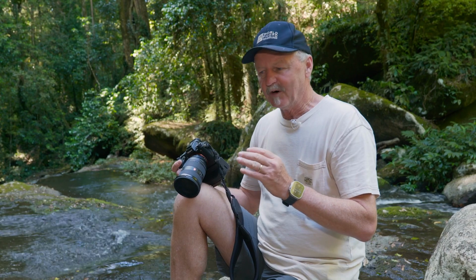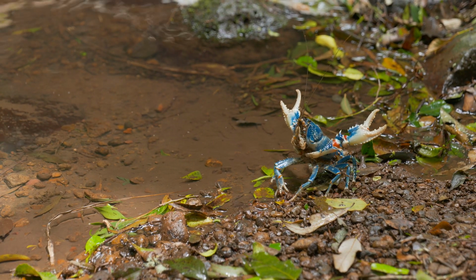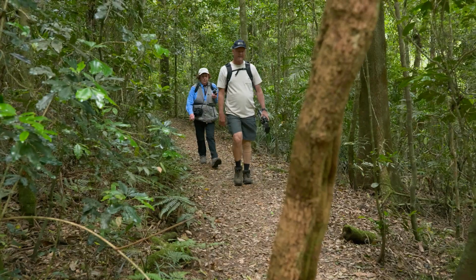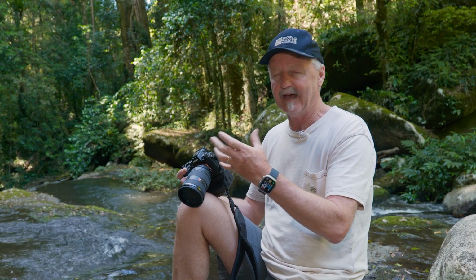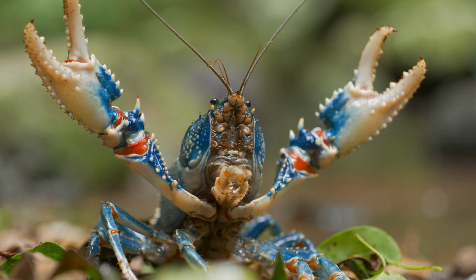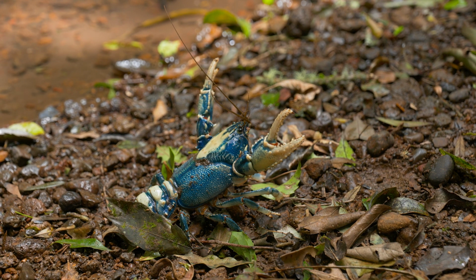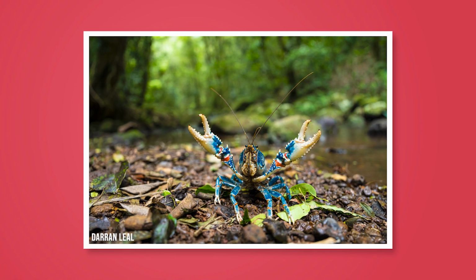That particular animal, I've found it in all sorts of different environments. You can see it in the water, in the creeks, sometimes it's on the water's edge, and occasionally, especially if it's raining a little bit, you'll find them out on the tracks, and they come out on the tracks to feed on ferns and other vegetation. If you come up to one, they'll hiss at you, raise their claws, be in this very defensive mode, and of course that's a great photographic opportunity.